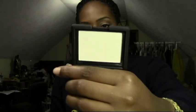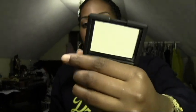What else did I get from Sephora? I think that's everything. Oh, and then I got this NARS highlighting powder in Albatross. And this is what it looks like. And it's so pretty. I know it doesn't look like much on camera, but it is very, very nice as a cheek highlighter.